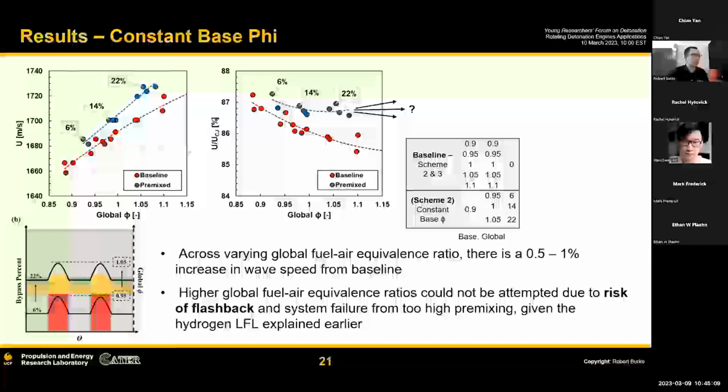The purpose of this testing scheme is to see if we would see an increase in detonation wave velocity across more than just one global fuel-air equivalence ratio. In the previous scheme, everything was taken at a global fuel-air equivalence ratio of 1, whereas here we're spreading from 0.9 to 1.1. As we increase our global equivalence ratio, we thus increase our bypass percentage. At global phi of 0.9, we had no bypass and no premixing. We would increase to 6%, 14%, and then 22%. As I mentioned in the past, we were capped at 22% based on our flow rates and our engine, because after 22% we would hit the lean flammability limit, and it would be unsafe to premix at that point.